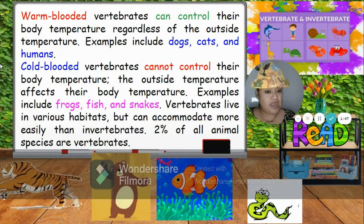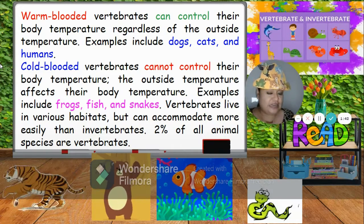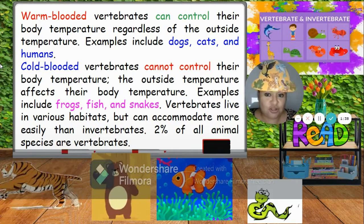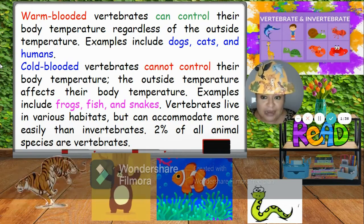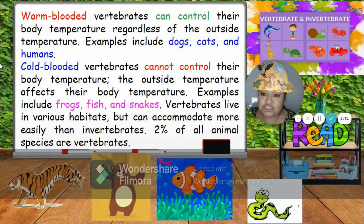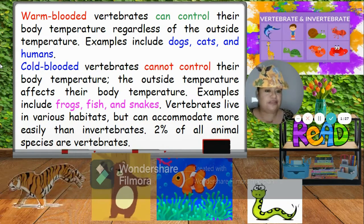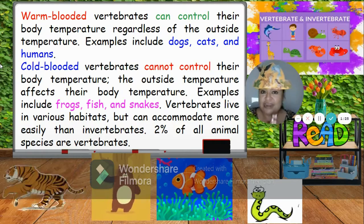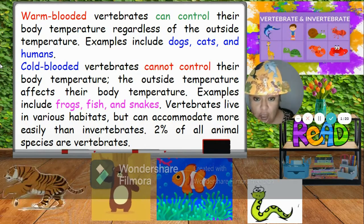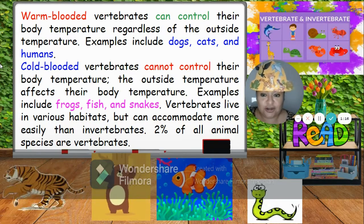As well, under vertebrates we have cold-blooded animals. These are animals that cannot control the temperature of their body. So these are animals like fishes, frogs, and the snake shown there. Vertebrates live all around the world and they are able to adapt easily. And vertebrates make up 2% of all the animal species on Earth.